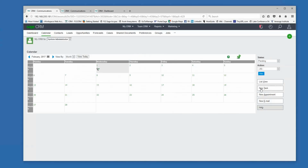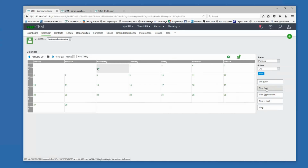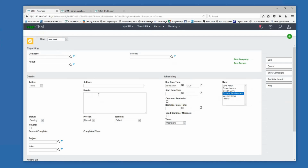And we do two things here. We do appointments, which we were just working on, and appointments have start times and end times. And then we have tasks here. And so tasks are a subject to detail, a due date, and a start time.